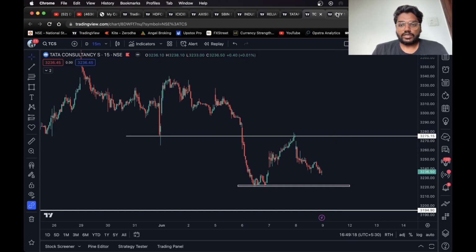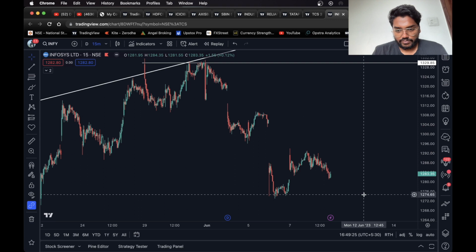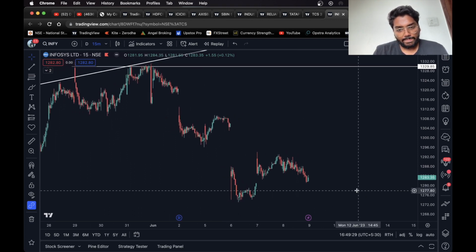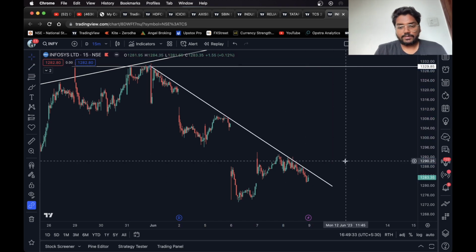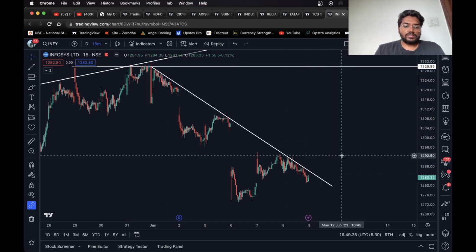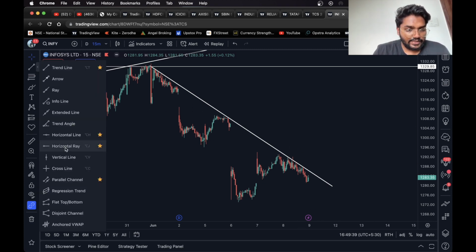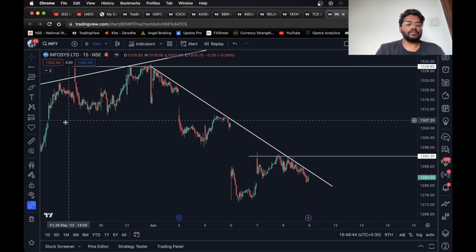Okay, moving on to the next one, we have Infosys. I have previous levels from Infosys also. So okay, Infosys, beautiful trend line. Once the stock breaks the trend line and sustains above this level, I think a long entry can be easily taken.